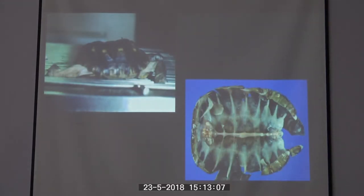So, in a chelonian, the carapace in this case has become concave due to loss of bone. When you flip that carapace over, you can see right through the bone plates of the carapace to the underside of the scute. No fibrous metaplasia at all, just complete bone loss. You can even count the ribs. You should never be able to see the ribs in a healthy carapace.